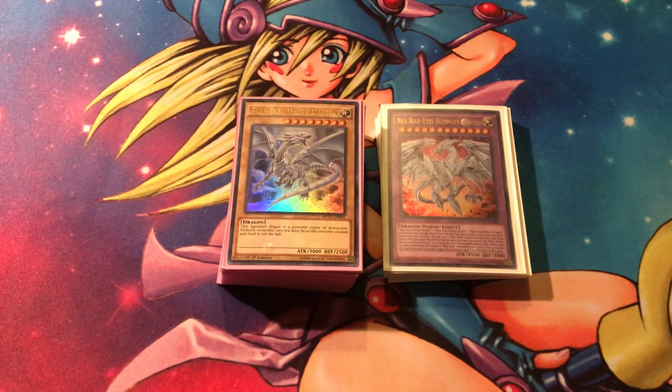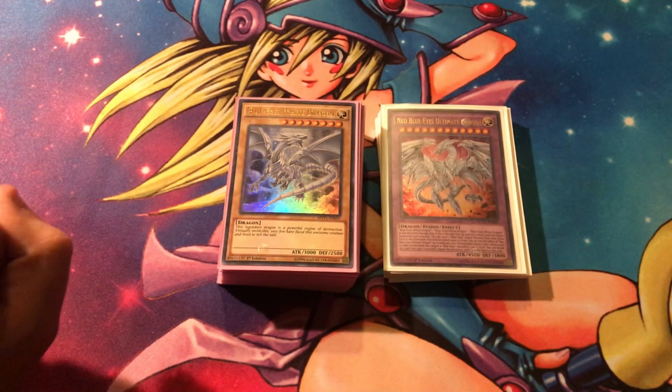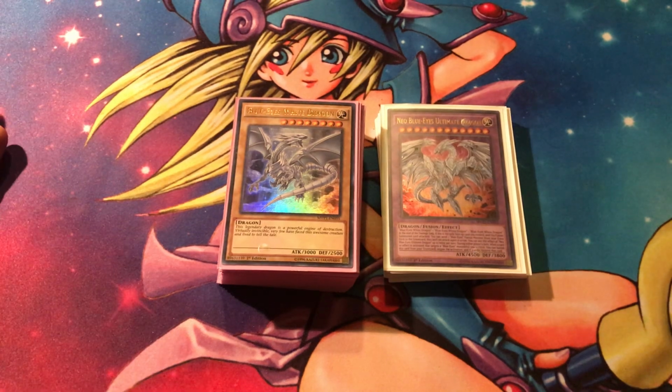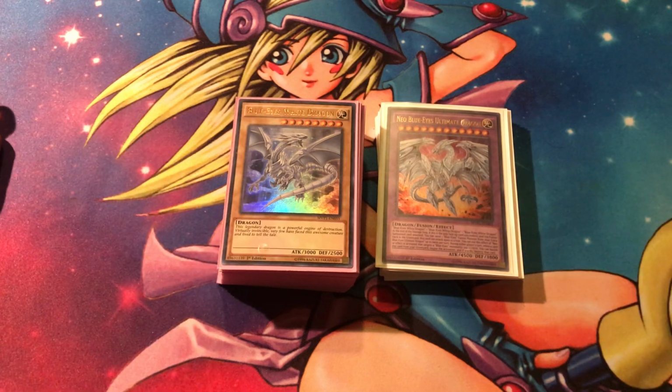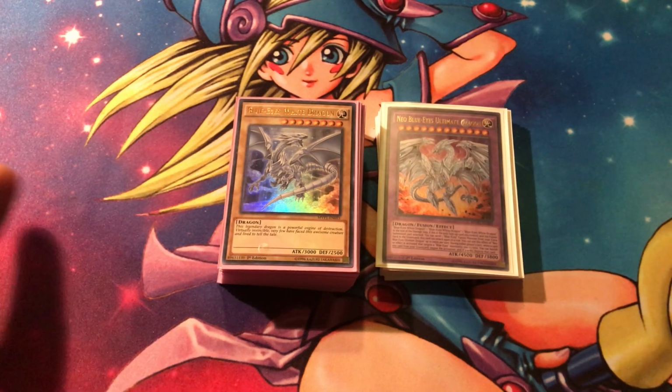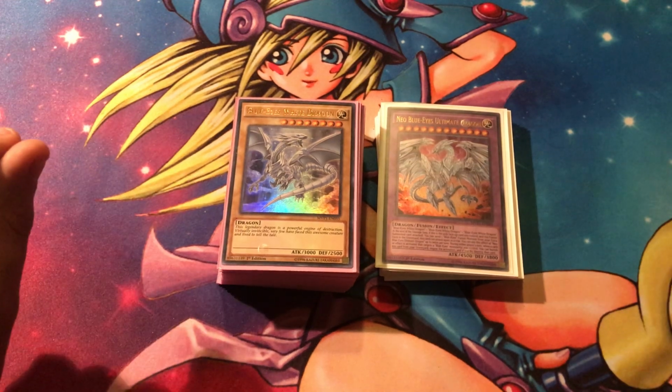Now, to be fair, this is one of my few indulgences into Yu-Gi-Oh! I am not perfect. I do like to spend money, and I do like to have a good deck every now and again. And this is, I would say, probably my second or third best deck out of all of them. I do have a few more expensive decks I want to show off later down the line, but right now we're going to start with this.